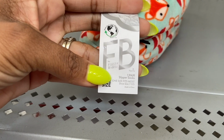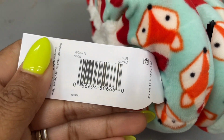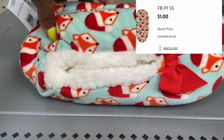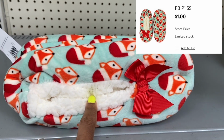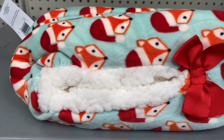But this is one pair of slipper socks. And I'm going to turn it around to the back. Here's the UPC. If you guys can find this in your store, grab it and scan it, because it might be $1. $1, you guys. $1. One size fits all. So we're going to go ahead and grab these for me. No selling. For me. Super cute.